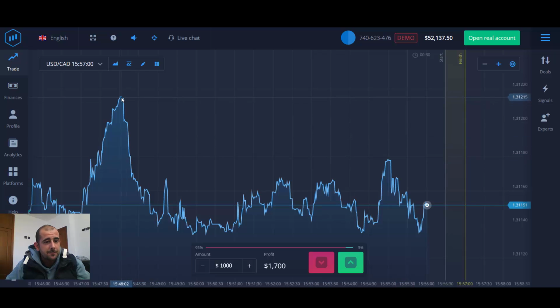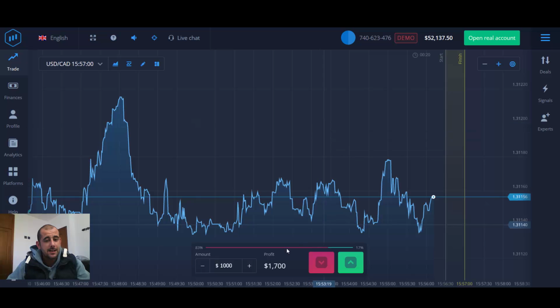Once you place a couple of trades like that and build up your profit, increase it to 200, and just do that, and sooner or later you'll start seeing thousands in your account balance.